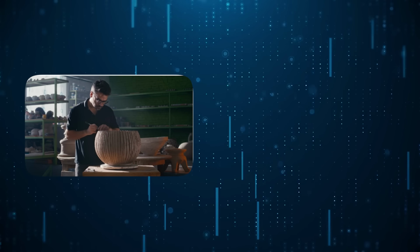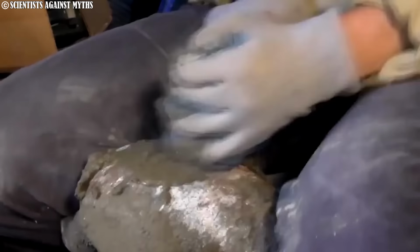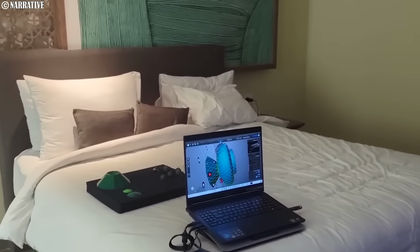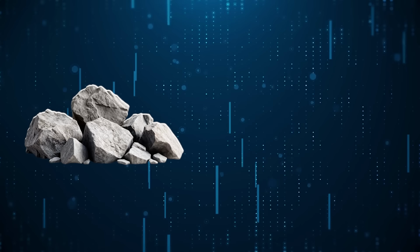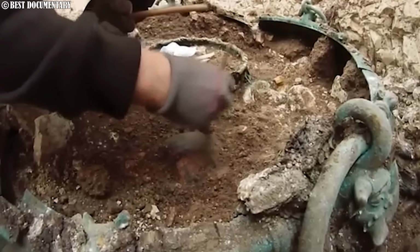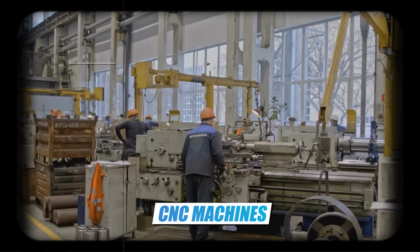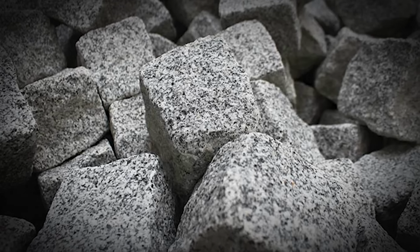What they were seeing wasn't mere craftsmanship, it was engineering. The vase displayed hallmarks of industrial manufacture, the kind of perfection expected only from computer-guided tools, lasers, or diamond-tipped cutters. To think that such precision could be achieved thousands of years ago, using nothing but stones and copper chisels, as mainstream archaeology has long claimed, now seemed absurd. Even modern CNC machines, marvels of technology, would struggle to carve granite with such microscopic accuracy.